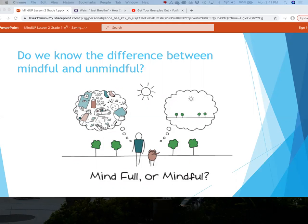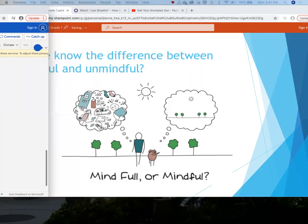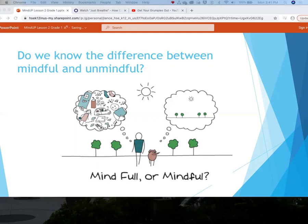So let's see if you can think of something that would be mindful or unmindful. Now, you might have an idea that you would like to share. Maybe you could tell someone near you if you have an idea of a way that you can be mindful. So let's think of this example. And I want you to tell me, do you think it's mindful or unmindful? If you are listening to someone read a story and being able to retell it, mindful or unmindful? If you said mindful, you were right.